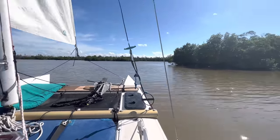The winds look pretty light tomorrow, so I figured I ought to make as much ground as I can. If the wind dies, I'll stop, or if I just get too exhausted, then I'll try to find a good place to stop. But otherwise, we'll just keep on going. I just parked the boat on the beach, and I'm gonna go walk around and see if I can find something to eat. I think there might be a McDonald's in like a mile or two.